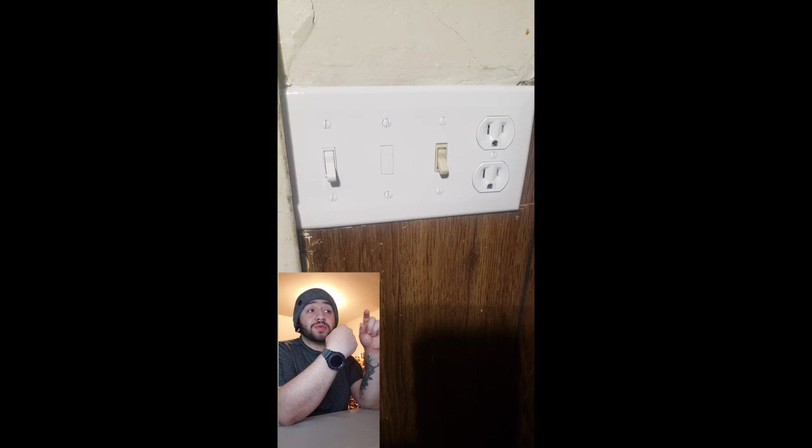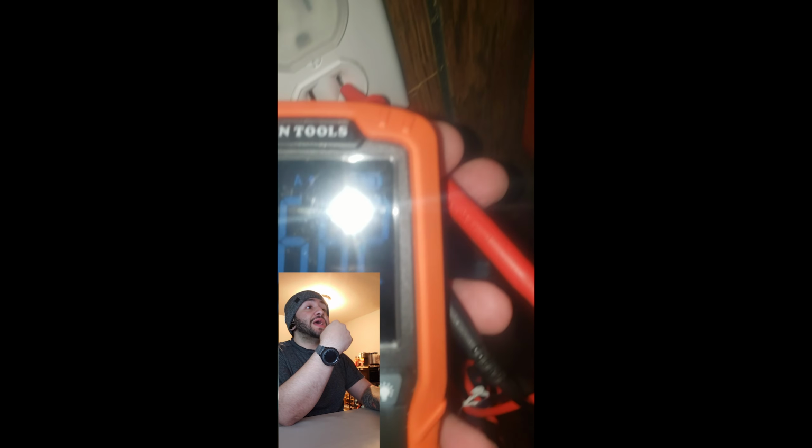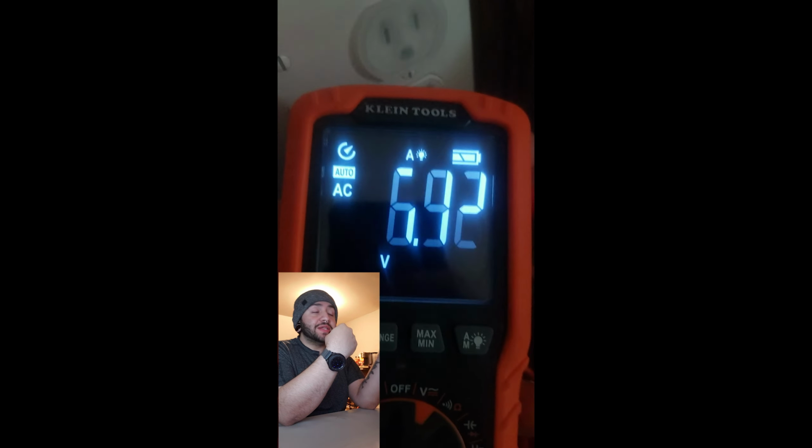The original plate was only held in with a little bit of plaster in the corner and a little paint and one screw. So this one's going to be much happier and held in with the actual 7 screws the way it should be. And of course, I went back with my multimeter and did check.